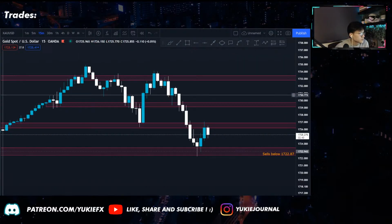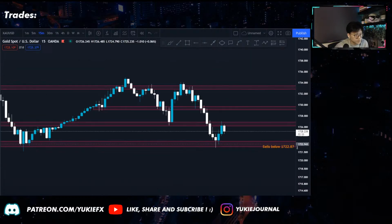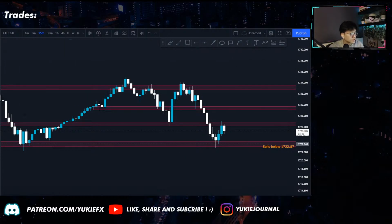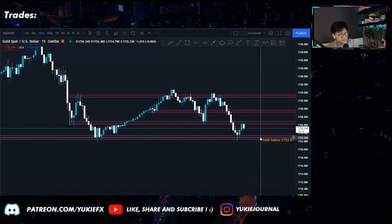Let's measure the range. So far, the resistance is good because it still aligns with my analysis, right? Gold is bearish, but looking at the range, the risk to reward isn't that great anymore, right? 15 pips for a 20 pip stop loss for a 15 pip TP. So I'll probably wait for a breakout, a candle closure below 1722.87.